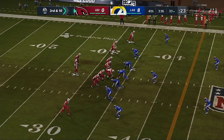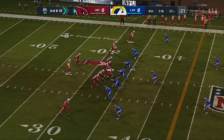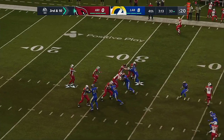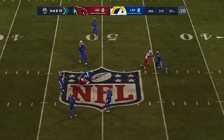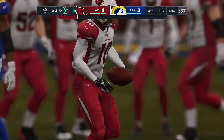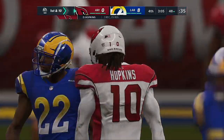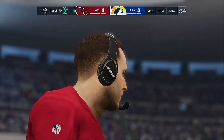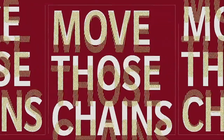The Cardinals on third down, 2 for 5 to this point. This is third and 10. Throwing again, Murray. And he's got the completion to Hopkins. And he is going to have a Cardinals first down as they're able to get the third down conversion. 15 yards that time, and the Cardinals move the chains. And that's a much-needed first down right there.